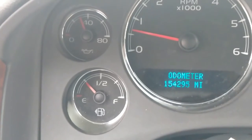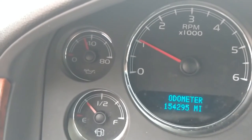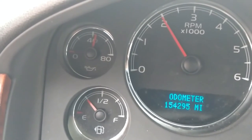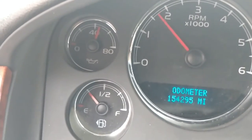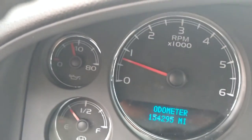And like you see, when I give it gas, 2000 RPM, and the AC is running too at full capacity, you could see I was never able to get it over 40 like this. It used to get a maximum of 38 at 2000 RPM.